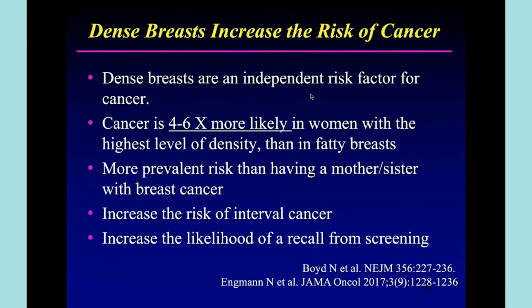The biggest risk of dense breasts is the masking of cancers that I showed you. But here's the double whammy. We have known since the 1970s that breast density is an independent risk factor for developing cancer. So women with the densest breasts are 4 to 6 times more likely to get breast cancer than women with fatty breasts. Having dense breasts is actually the most prevalent risk factor, more so than having a significant family history. So women with dense breasts are at a higher risk to get breast cancer and at a higher risk that will miss it on their mammogram.